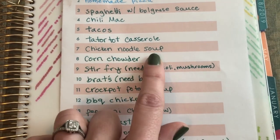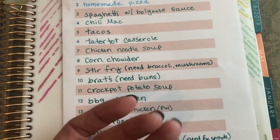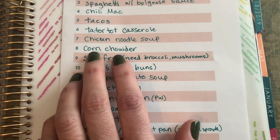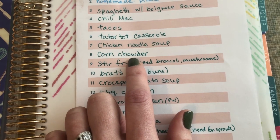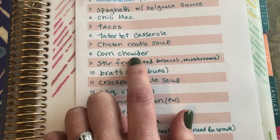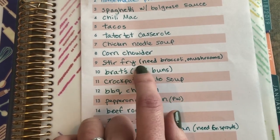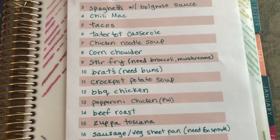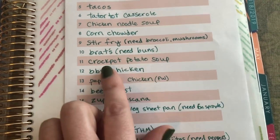We are gonna do homemade chicken noodle soup. I am having a Bible study retreat at my house, and so I am going to do soup as one of my things. So I'm gonna do corn chowder, and that's gonna be with the really yummy sweet corn that I had gotten from the farmer's market and put in the freezer, so that should be yummy. Stir fry, I do it kind of different every time, but it'll be chicken and probably some water chestnuts and whatever. I just throw a bunch of stuff in there.